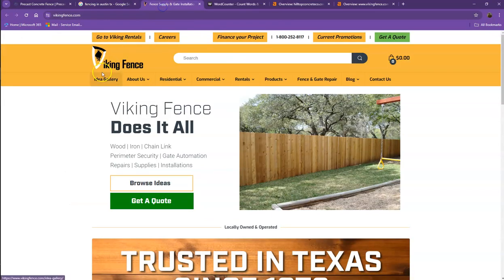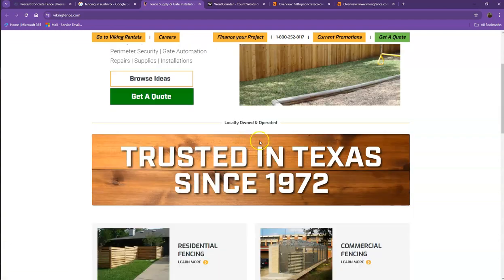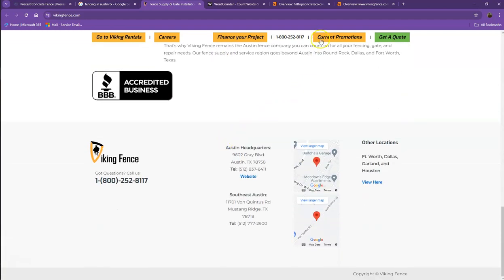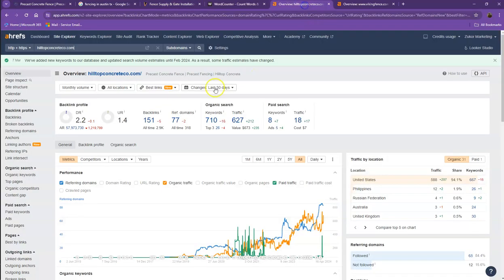So I pulled up one of your top competitors' websites. Let's see what they have differently. Well, for their website, they also have their logo, they have their call to action, good photos, good amount of content. So let's go ahead and dig deeper with the numbers instead.